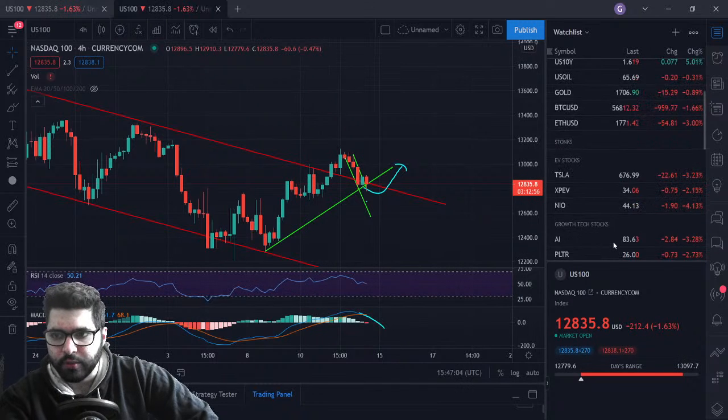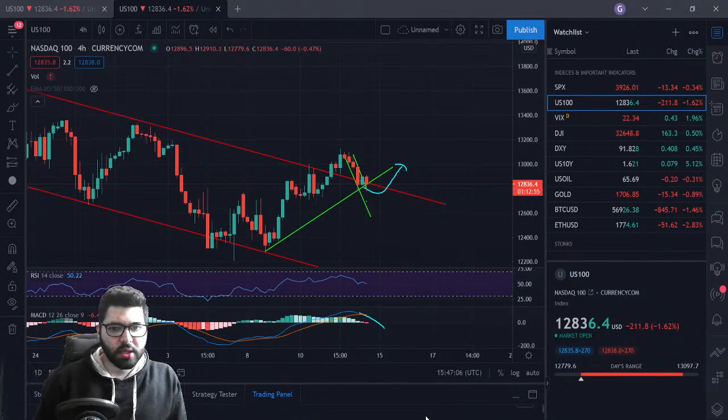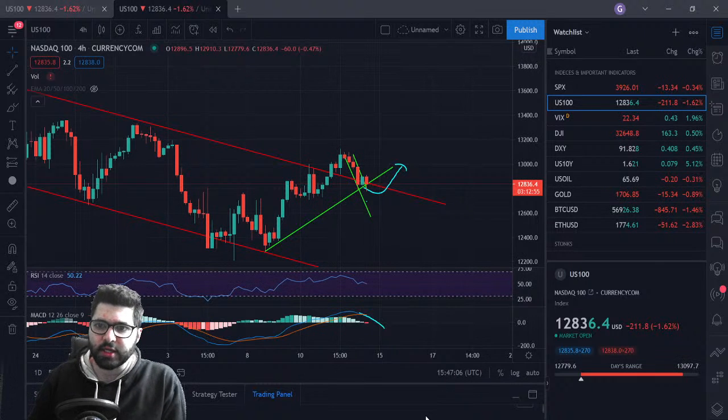Yep, everything's still remaining flat. I think by the time I'm back, we're going to see a lot of these stocks returning to significant levels. So it's going to be looking a lot better very soon.